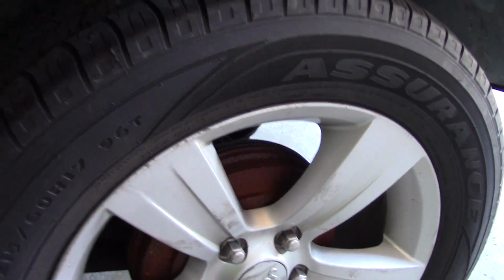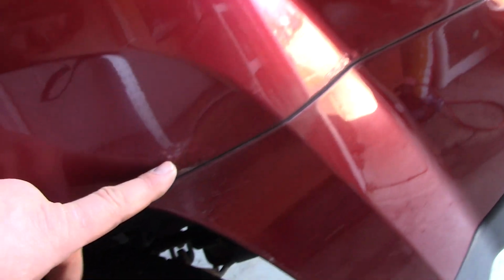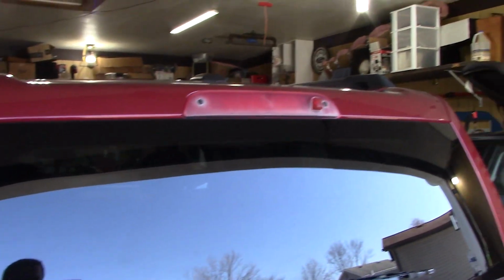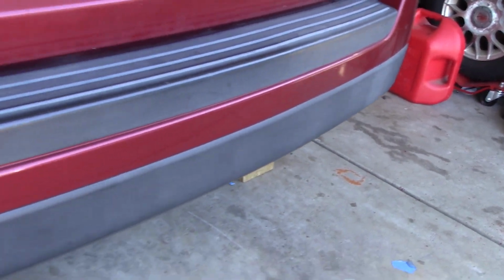We got rear drums. Like I said, nice tires. Oh, what's that? Can you see it? Might be a little rust starting to happen there. Let's see. Yeah, back bumper's good. Oh, that's nice. Yeah. Pretty straight. Pretty straight.